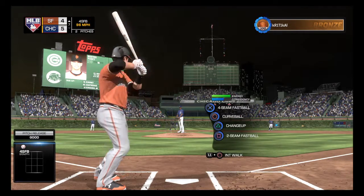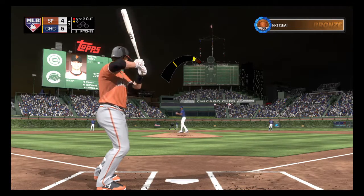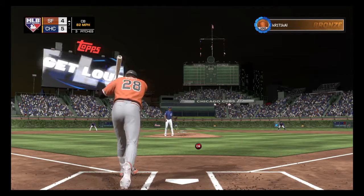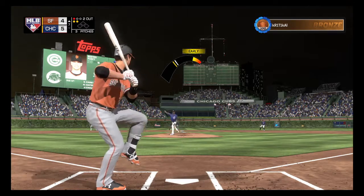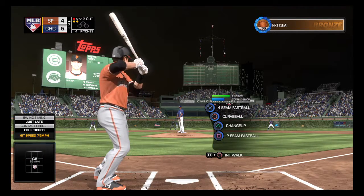I like that early in the count. Here it is, big fella. I know you're a good hitter, but I'm coming right after you. A swing and a miss at the good old Uncle Charlie. Here he comes on a ball and 2 strikes. Good job to spoil that one away, and he stays alive.